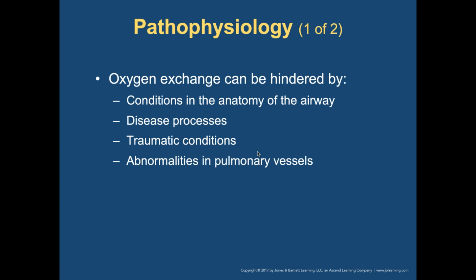So the pathophysiology is that the proper exchange of oxygen and carbon dioxide can be hindered by abnormal pathophysiologies in the anatomy of the airway. We have disease processes and traumatic conditions. They may have had a massive issue, and now they have a hole or a puncture in their lungs, and they just can't hold air. So now we're having issues with the CO2 exchange.